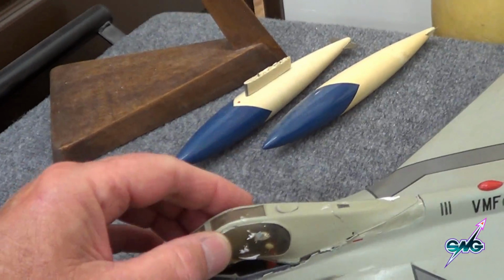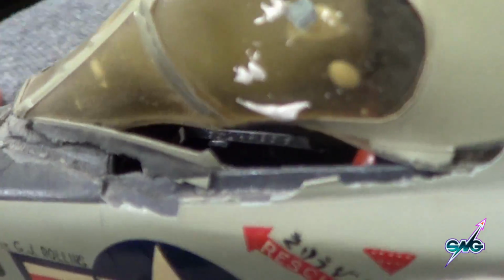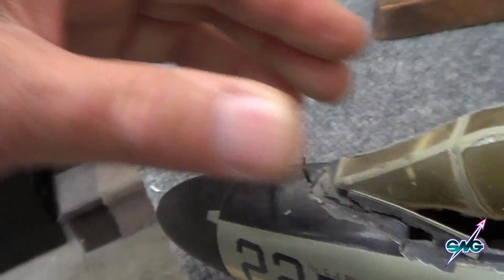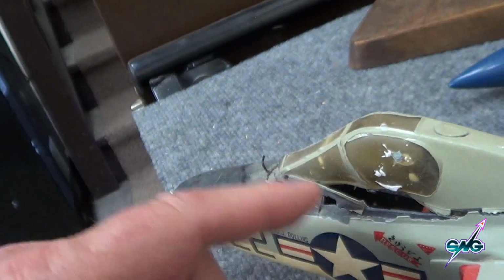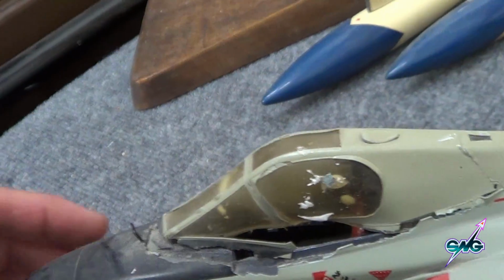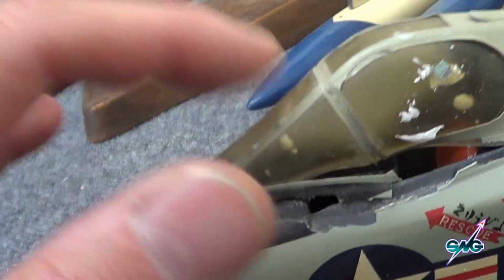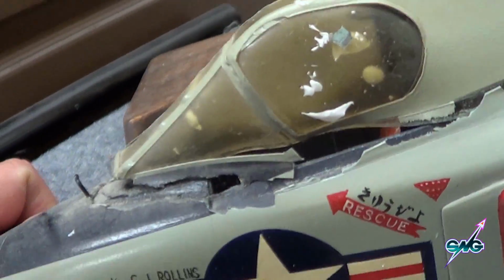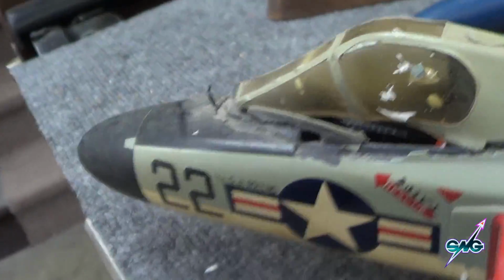Now, you can see what's happened here. This model has been in the heat. Now, what I find really interesting is looking down in there. There's a complete cockpit in here. There's a stick and probably heads-up display, but what I have to do is get this off very carefully and look at some pictures, and I'm going to have to create a new vacuum form clear canopy for it. I think there's a part up in here, stuck up in here. I just can't wait to get in there and see what else is in there.